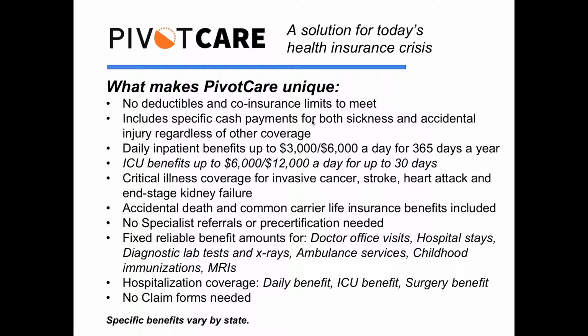What makes Pivot Care unique? Again, no deductibles, no co-insurance limits to meet. It's very easy for the insured to know exactly what they're going to get paid. It includes specific cash payments for both sickness and accident, regardless of other coverage, and regardless of what the doctor is charging. The daily inpatient benefit pays $3,000 to $6,000 a day, and it's 365-day a year coverage, so it's a full year of coverage. There's an ICU benefit that pays $6,000 to $12,000 a day, up to 30 days.